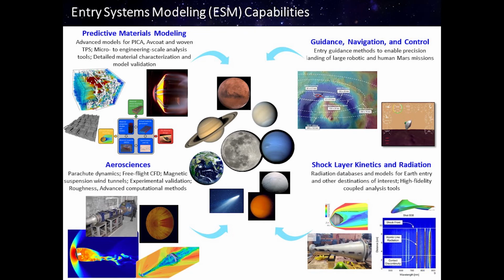And then finally, let me talk about the bottom part of that graphic chart I showed you about data return and model improvement. We have a portfolio of projects within STMD called Entry Systems Modeling, and we are tackling all of the most challenging modeling problems within our system capability. We have an area focused on predictive materials modeling from the micro to macro scale, and looking at the robustness and reliability of materials. As I mentioned, for Mars sample return, this is a major challenge of high reliability.